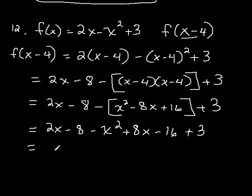Now we just combine like terms. So we only have 1x squared, so it's negative x squared plus 10x. And then we have all these numbers going on here. So we have minus 24 plus 3 is minus 21. I'm thinking that's the right answer. Let me just check. Yes, okay. Let's move on now to a serious problem.